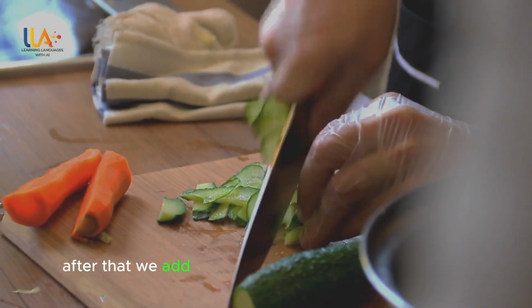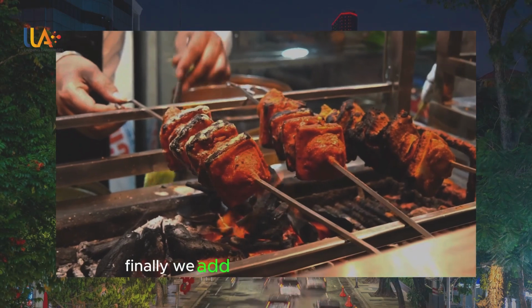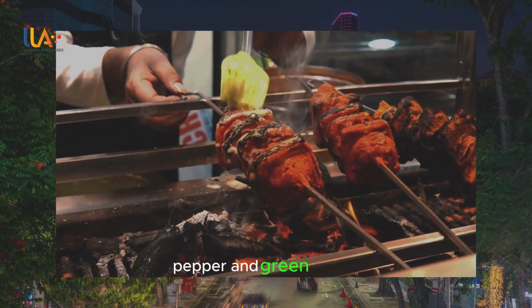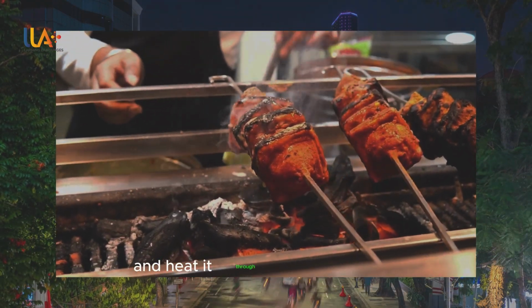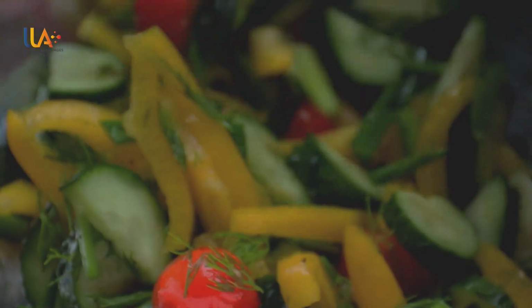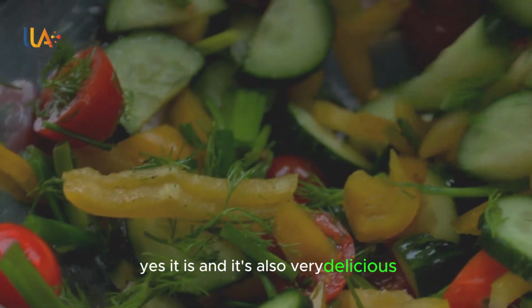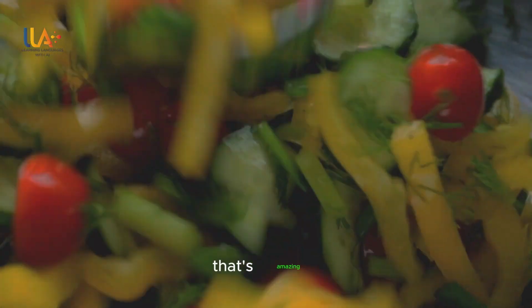After that, we add the rice and toss everything together. Finally, we add the kecap manis, sambal, salt, pepper, and green onions and stir fry until well combined and heated through, about 5 minutes. That's it. That's so easy and quick. Yes, it is. And it's also very delicious. Here, try some. That's amazing.